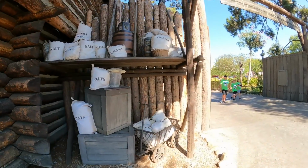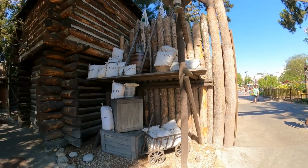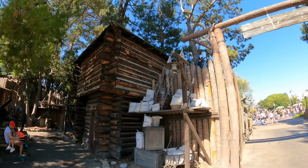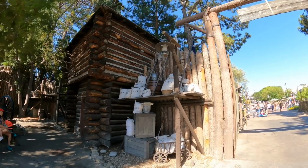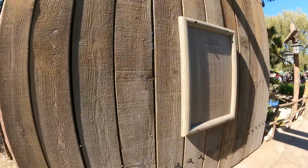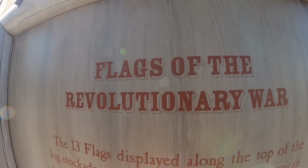As the frontier moved westward, the establishment of US military forts moved along with it. Fort Wilderness has the look of a 1870s fort, using the perishable supplies of that time to tell the 1800s story. The flags of the Revolutionary War are the flags you see on the top of the two walls flanking when you come in. There are 13 of them, symbolizing the original 13 colonies of America.